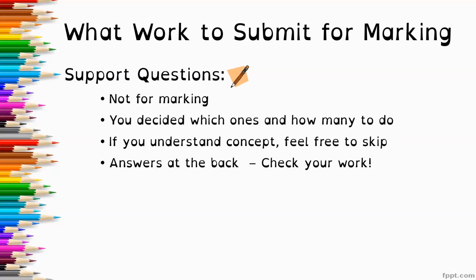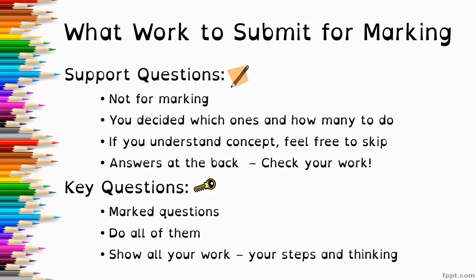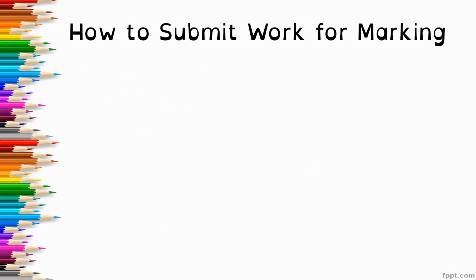The answers are at the back of your booklets, so please check your work to make sure you're on the right track. The key questions are the ones with the little key icon, and these are the ones to submit for marking. So please do all of these questions, showing all of your work, your steps in your thinking. This way I can understand what it is that you understand, and if you're struggling with anything, I can give you part marks and figure out how I can support you to understand.